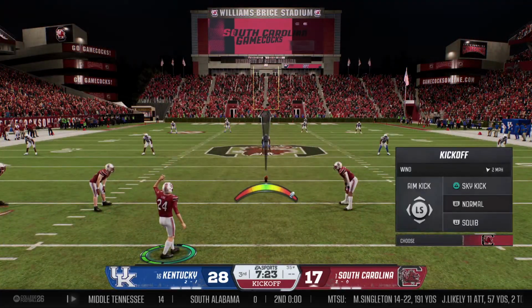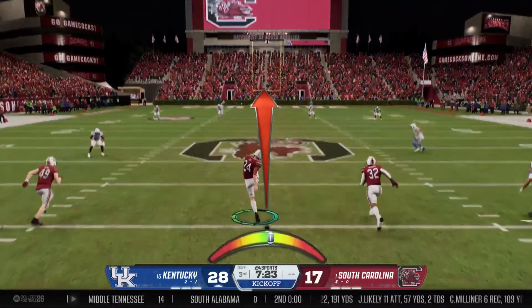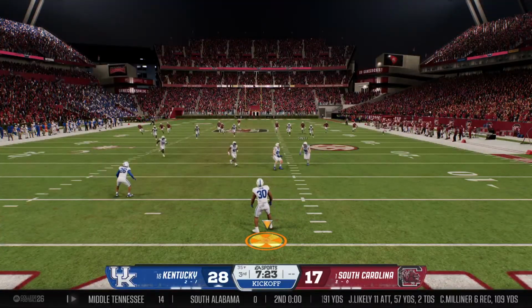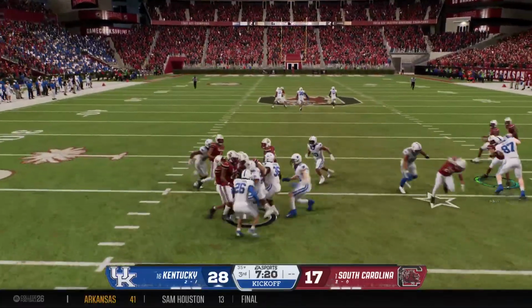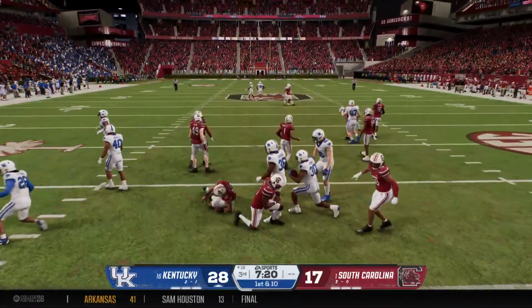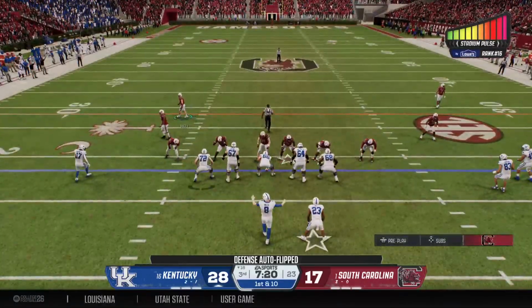So after putting up the touchdown, the kickoff team is out there to boot it away. Return starts from inside the 5. He'll be tackled at the 18. That's good coverage there. And the Kentucky offense is back out on the field.